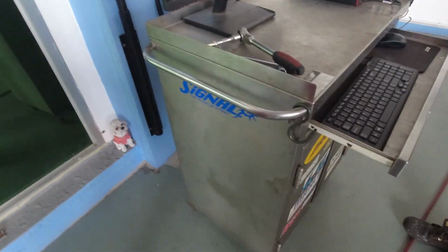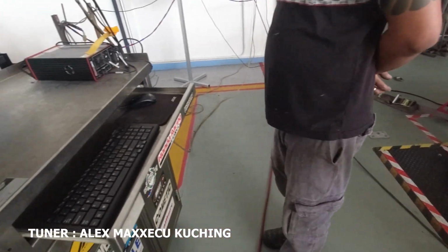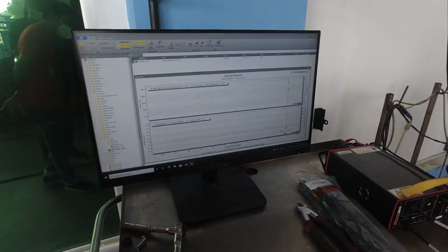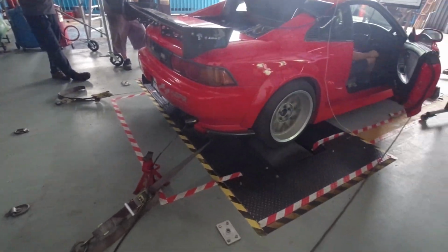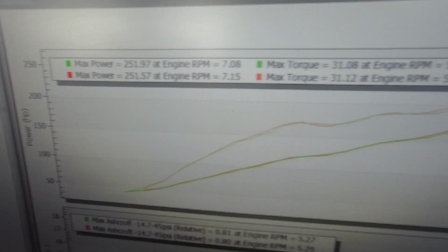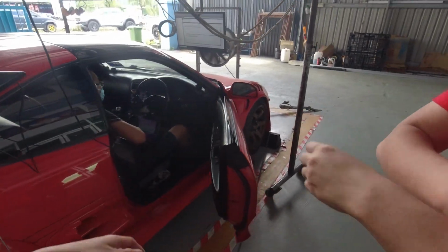How is it? Oh, just start first running. What's the boost? 0.8. Wow. Whoa, that's so cool, dude. Damn, look at the meter in the center there. Huh? Yeah.